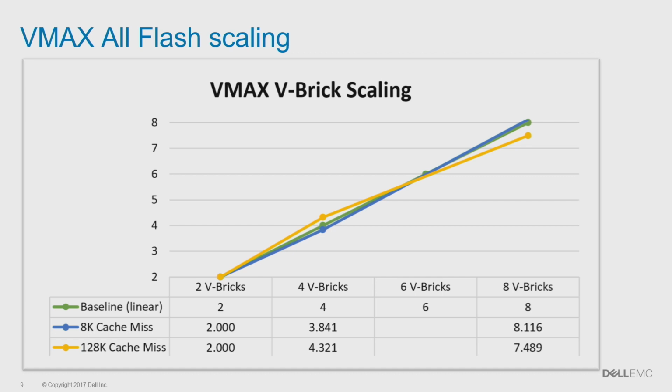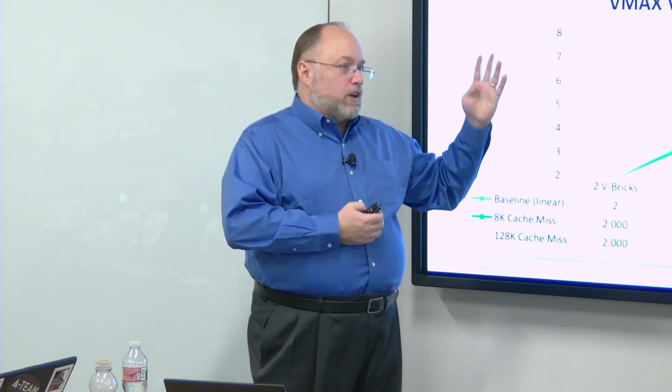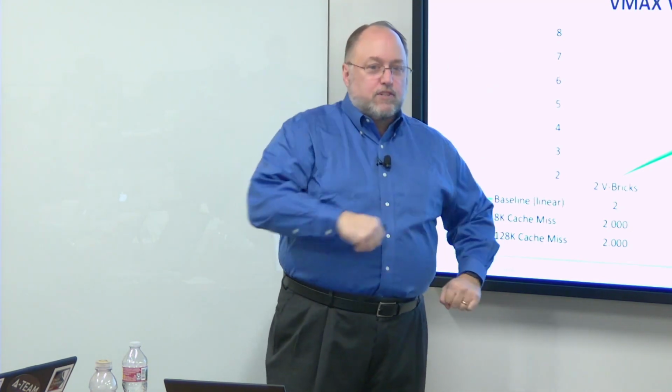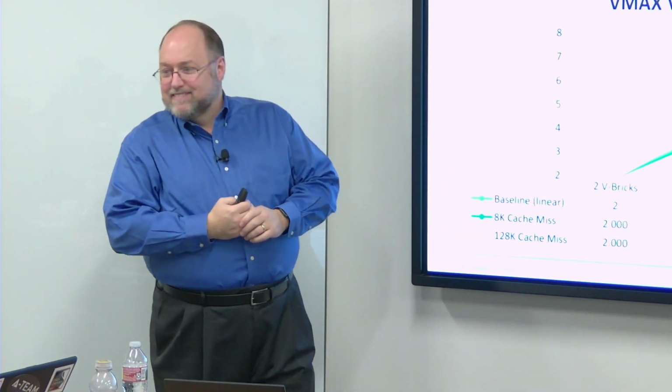And 8 vBricks fits into how many racks? Currently, that's a 4-rack 950. We're working on things to smush it. Put it in the compressor and smash it down. EMC smushes storage. Yeah, that's a good idea.